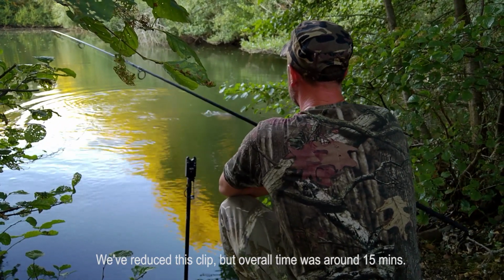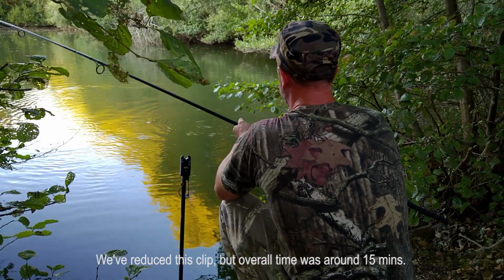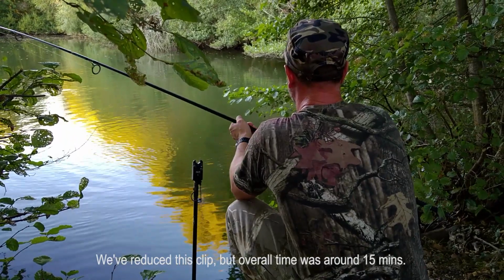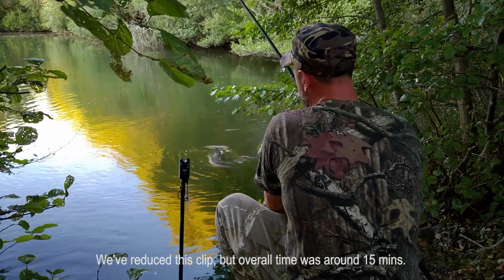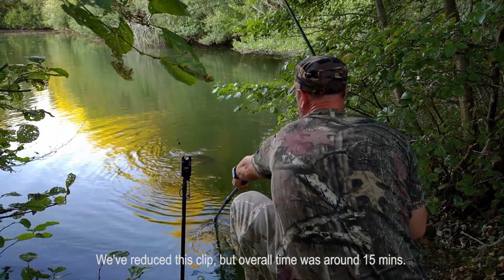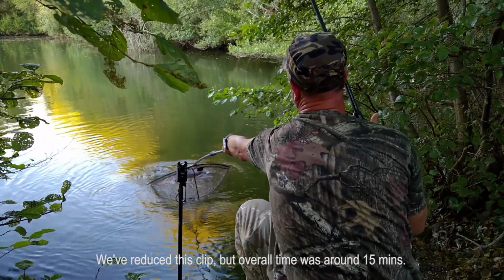Oh. Oh, Jesus. We haven't had a decent look at him yet. I mean, any idea of weight? I don't know. It's tough to tell. I'd say he's upper 20s, but it's difficult until you get him in the net, which he's going in.